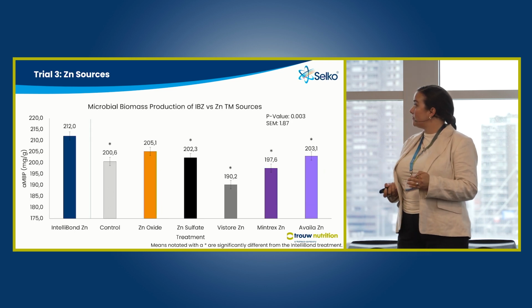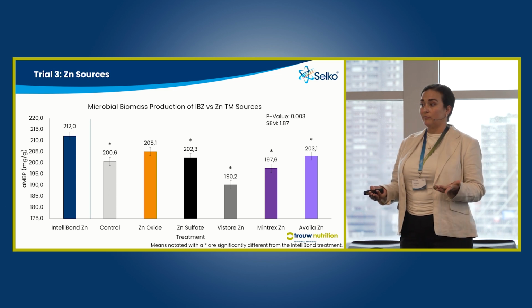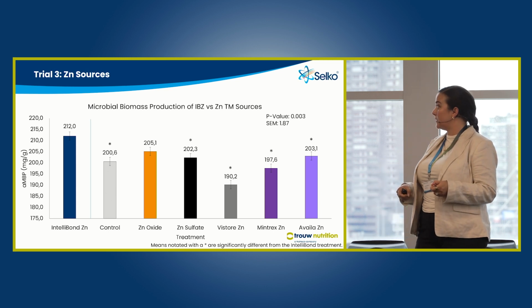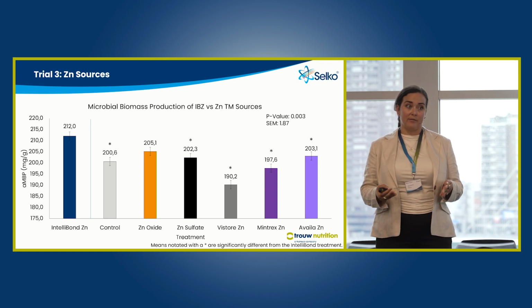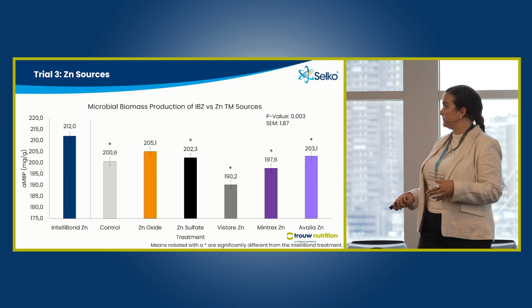For microbial biomass production, again, that proxy for milk yield that they use in the Fermentrix equation, we do see significantly less microbial biomass production from the other treatments, excluding the zinc oxide treatment. So in comparison to Intellibond zinc, zinc oxide didn't have as much of an effect.